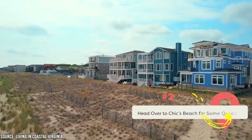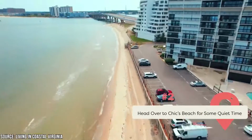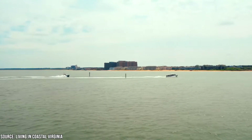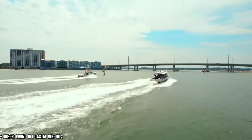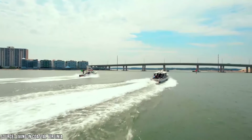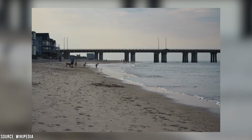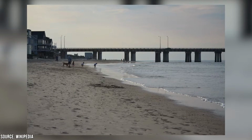Head over to Chic's Beach for some quiet time. While Virginia Beach and its adjacent Virginia Beach Boardwalk stand as some of the most popular locations in Virginia Beach for tourists to get acquainted with the area's surrounding waters, those looking for some more peaceful and secluded time on the beach need to head to the area colloquially referred to as Chic's Beach.